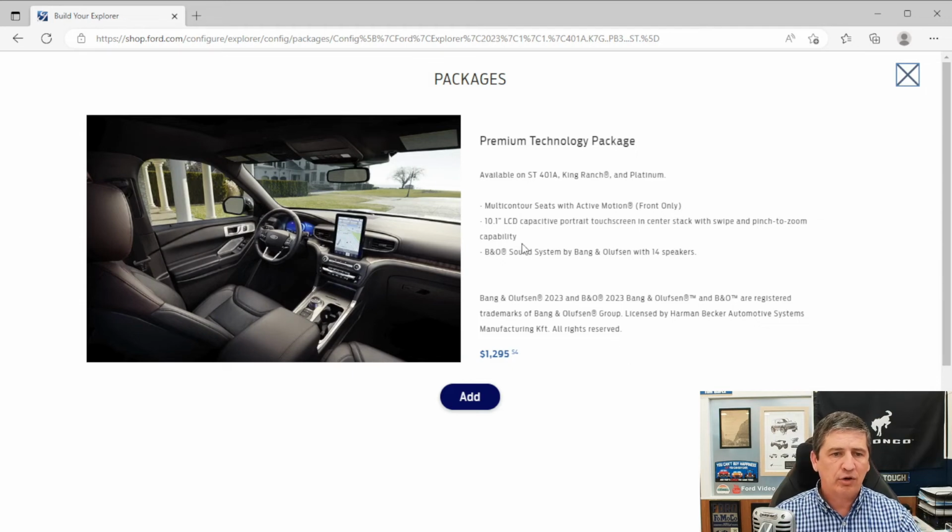So not only are you getting everything as part of the technology package, the 10.1-inch LCD portrait style center stack screen, also you're going to get the B&O audio sound system by Bang & Olufsen with 14 speakers, including a subwoofer. Also, you're going to get the multi-contoured seats with the active motion front only. So last year, this package here, they didn't have the other one. Now they're differentiating those into 2 separate packages because they had some constraints last year with the multi-contoured seats. So this year they made those 2 separate packages. So that way, if they have this problem, you can switch from that premium technology to the technology. So now you have an option this year.